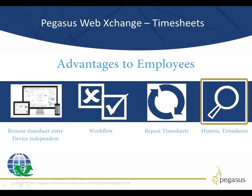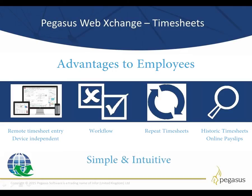If you also are using the payroll self-service, then the employee can look at their own pay slips online within Pegasus Web Xchange. This means that the whole process from timesheet entry, approval, through to payslip production can all be run within Pegasus Web Xchange, a fully integrated solution. And as we've seen, it is simple and intuitive to use.